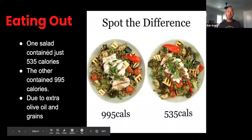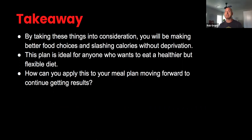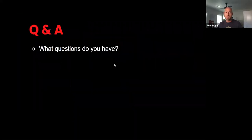Okay. So the takeaway, by taking these things into consideration, you'll be making better food choices, slashing calories without deprivation. So this plan is ideal for anyone that wants to eat healthier and wants flexibility as well. So think about how you can apply this to your meal plan moving forward to get continued results. I'll now open it up to some Q&A. So whoever has questions, bring them on.